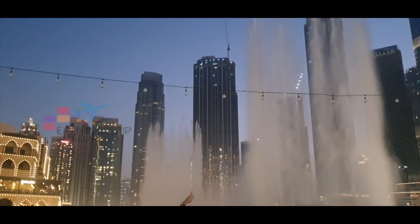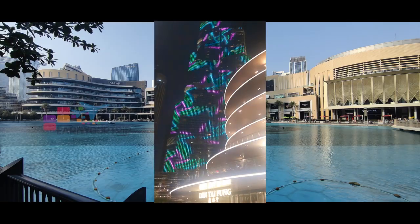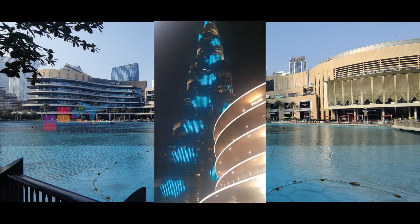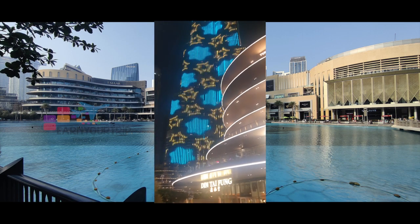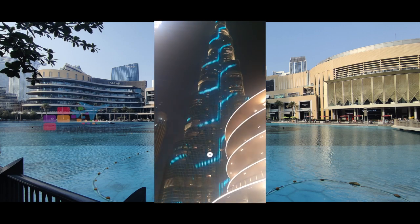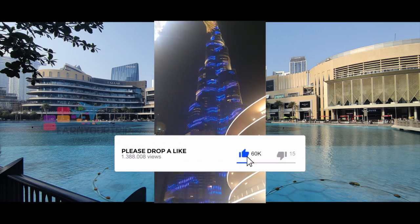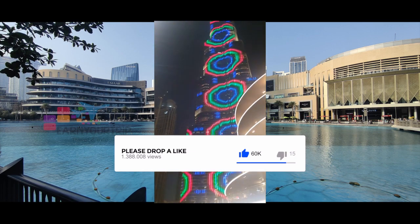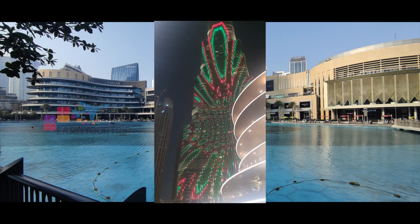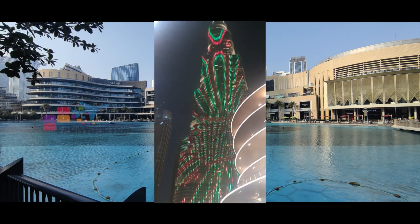The Dubai fireworks on the Burj Khalifa Tower is a top-rated event, attracting more than 1 million visitors annually. It's also one of the most expensive fireworks displays in the world, with an estimated cost of $2.5 million per minute.